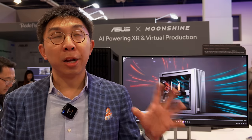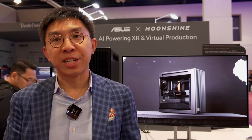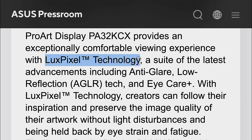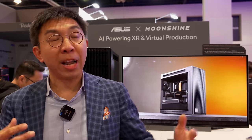And in terms of the anti-glare coating, it is equipped with Asus Lux Pixel technology, which includes an anti-glare low reflection filter together with their eye care as a package to make sure that users don't get too tired or eye damage from using the screen long term.